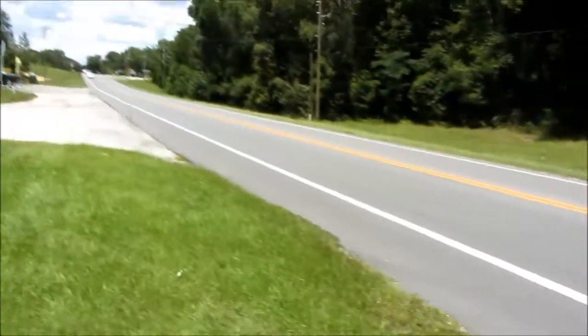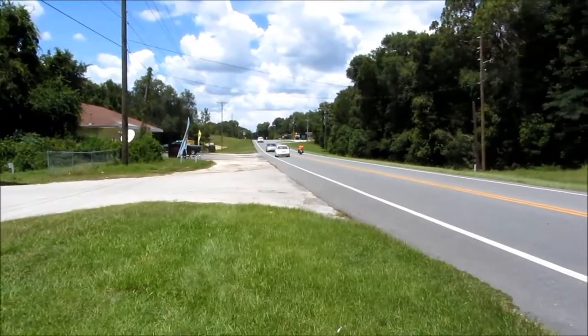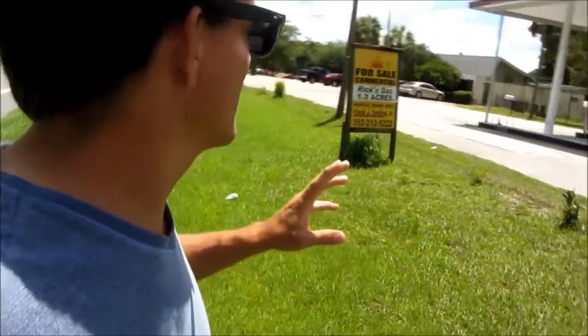So we're on 41 right now. Actually really busy for a small town. Actually, probably at this exact moment is the busiest it's going to be all day, because there's a lot of cars. Just a second ago, it was just us. Anyway, I think this is Floral City, Florida, West Coast, and possibly the smallest gas station in the world.